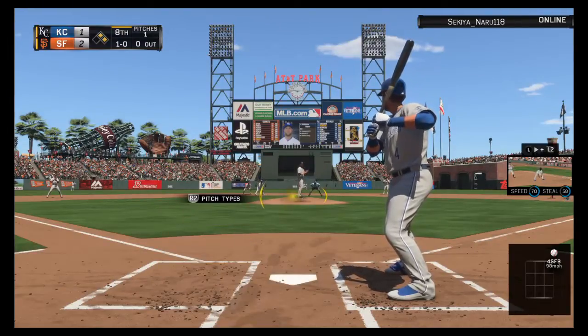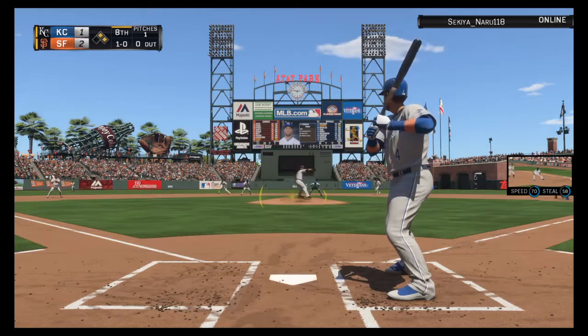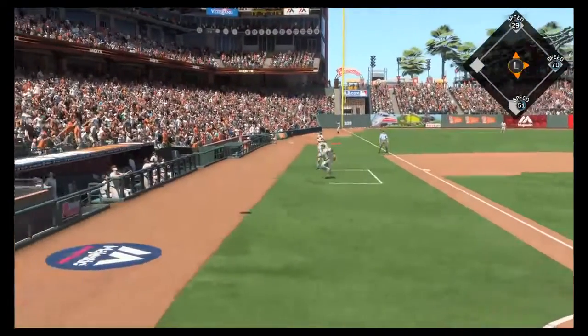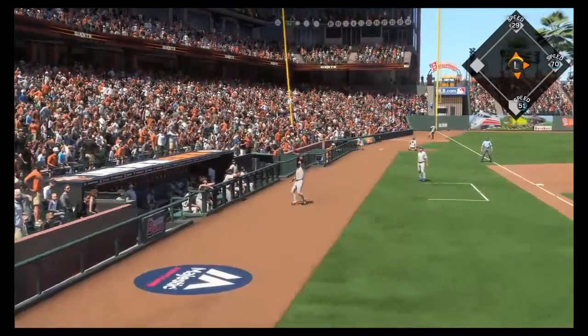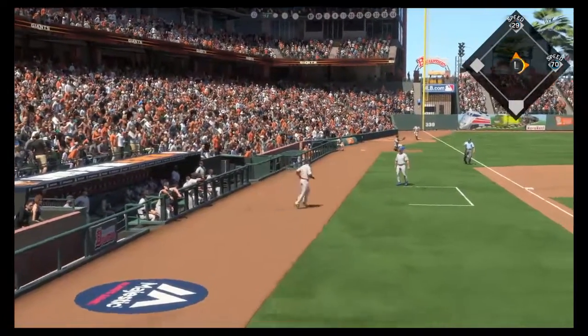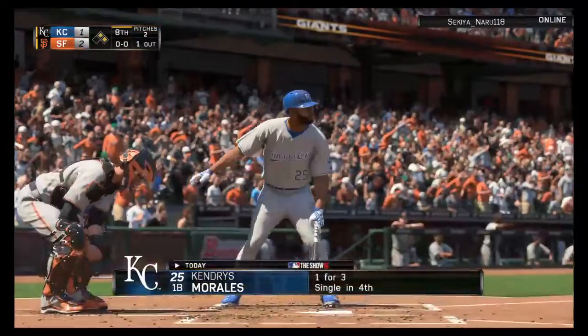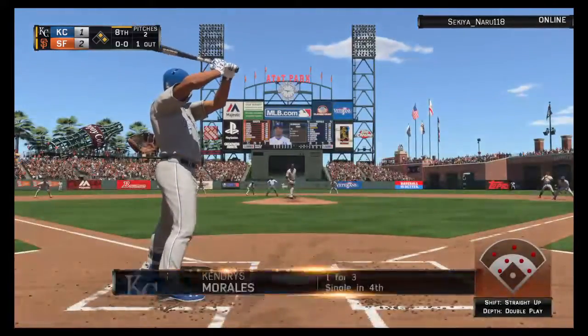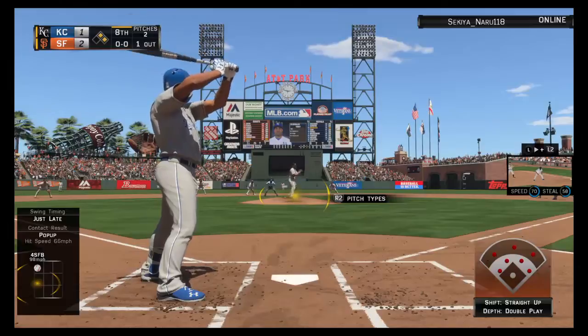Nobody out. Swing, and he pops it up over toward foul territory. Duffy has room in foul territory, and he's set down, 1 away. Stepping in and ready for another shot, Kendrys Morales. His last at-bat didn't go his way as he popped out in foul territory.